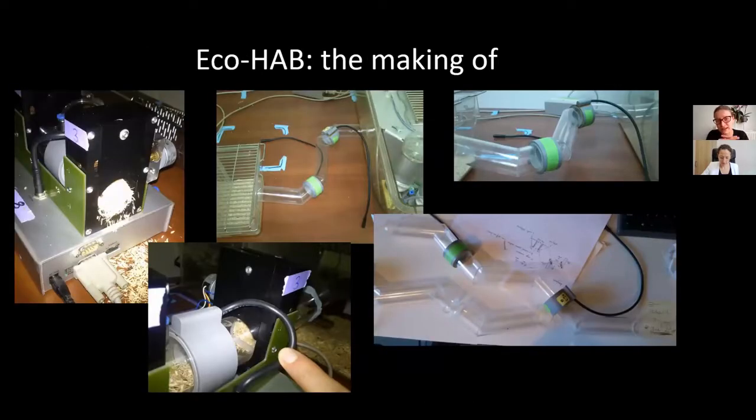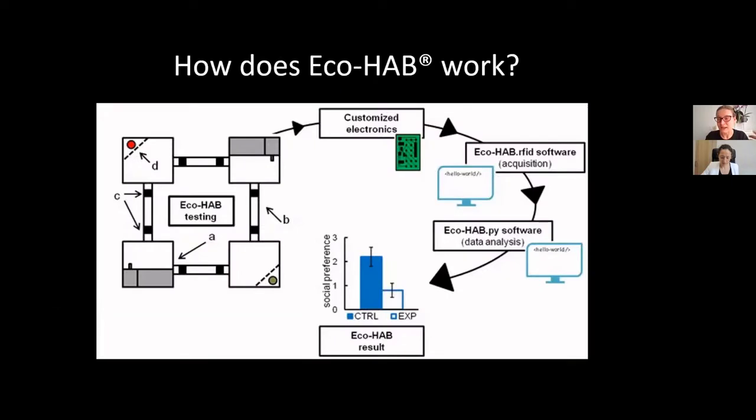This is just to show you that, as Ewelina mentioned in her introduction, the way to obtaining the actual architecture of Eco-HAB that we have today has been very long. There was a lot of trial and error as to the shape, size, length, how big the cages should be, how wide the corridor should be, what shape they should have. So what we have today is not a matter of an accident. This has been tried in many, many experiments, and this is what animals seem to prefer. And this is what enables us to, as I said before, elicit those naturalistic patterns of social behavior.